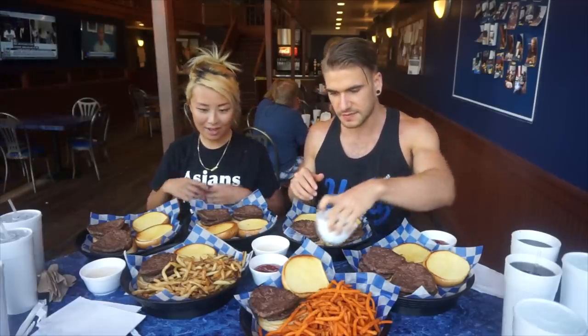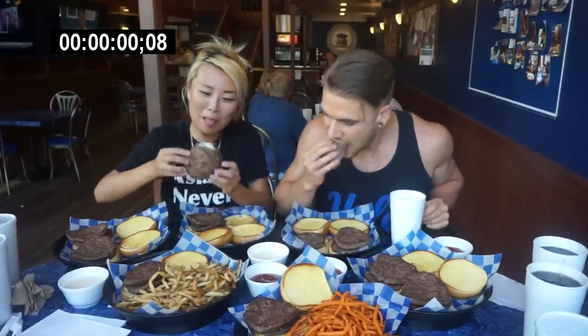Hi everybody, so here we are with the challenge. So 5 double burgers, plus about a poundish of fries. I went with sweet potato fries, Raina went with normal fries. I got some ketchup, got some beverages. So yeah, we're just gonna get eating. Looks really delicious. Raina, ready to rock? Yeah. All right, well let's do a countdown. 5, 4, 3, 2, 1. Cheers.